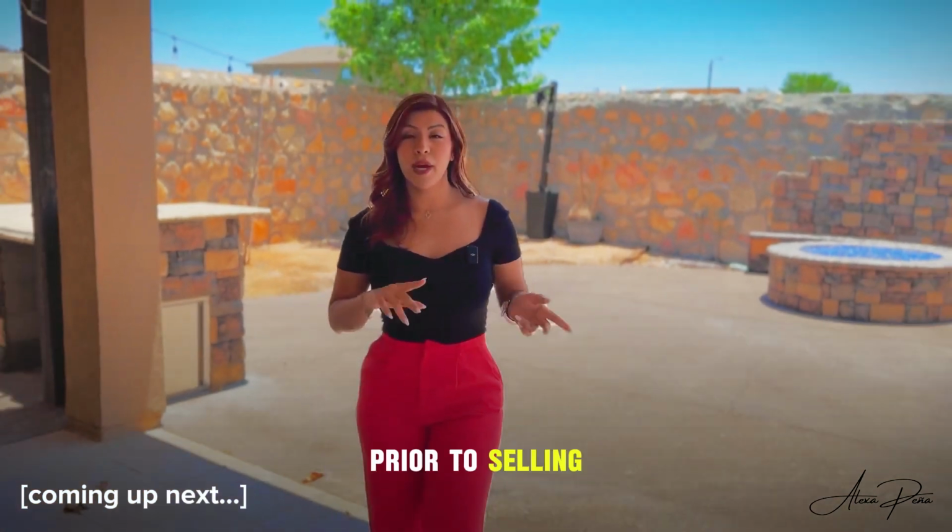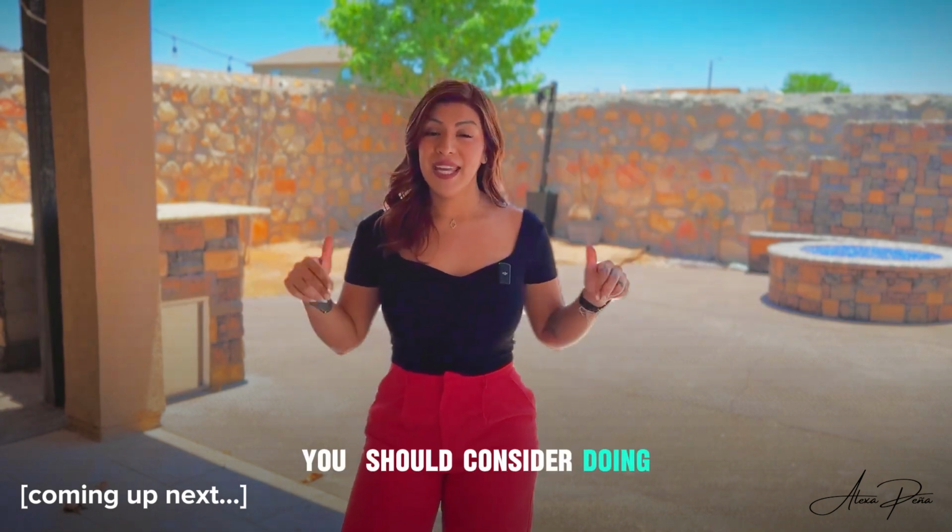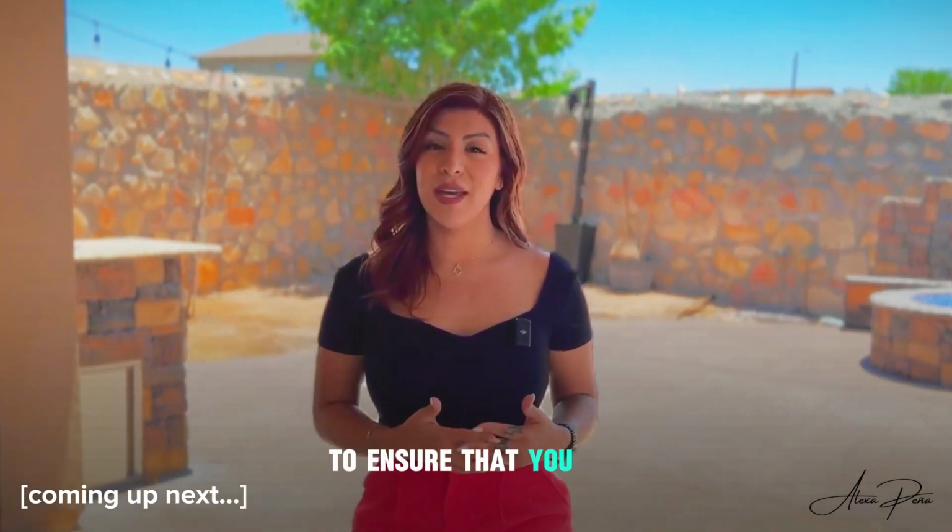That you might want to upgrade within the home prior to selling. Now, here are some strategic approaches that you should consider doing in your home to ensure that you get the best possible outcome.